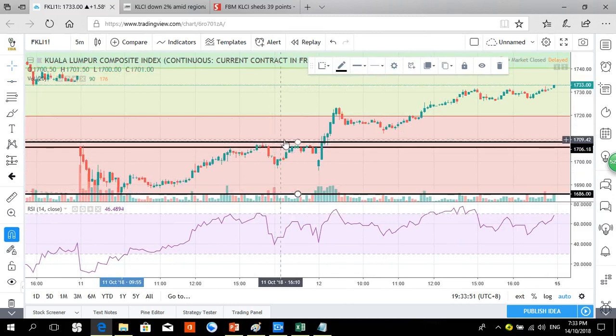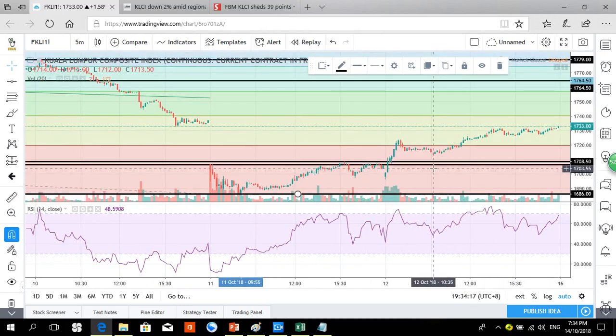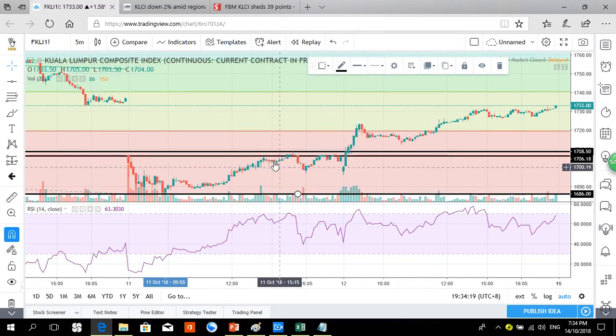Okay, and then our entry point at 1709, the level we mentioned just now, plus 1 tick above the doji candle, 1709, sorry. So the risk is around 23 points. Alright, so it depends on your capital. If you think that 23 points is too much, then you can adjust lower.